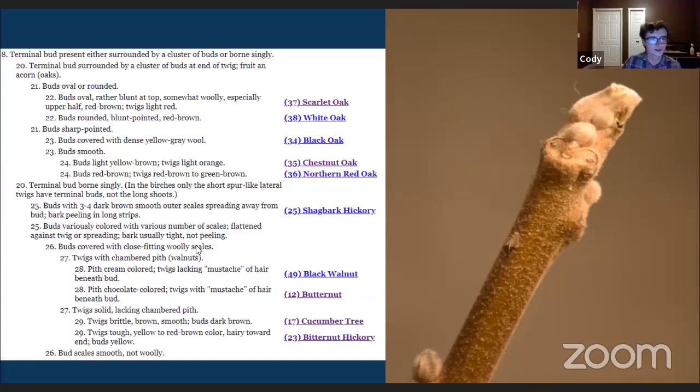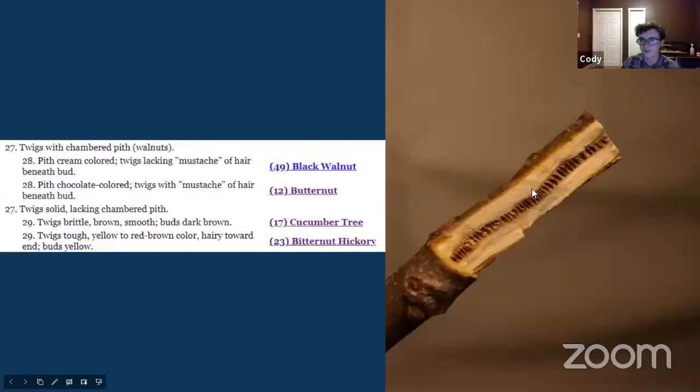Couplet 26, buds covered with close-fitting woolly scales or bud scales smooth, not woolly. I used this twig in an example in a different one. So as you can see in this picture, it's very fuzzy. They look kind of like felt. So we'll go with this first one. Twigs with chambered pith. This is that chambered pith that I also used in that picture. So right, you've got these little cross sections going across with these empty sections in the middle. So we'll go with that first set.